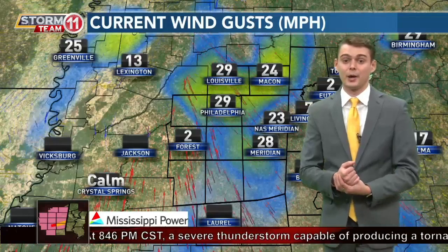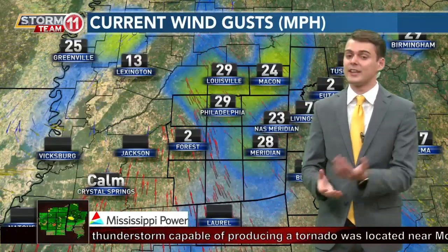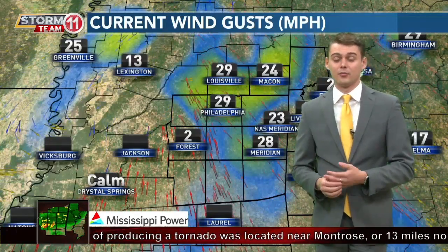And here's the look at the current wind gusts as of right now: 28 miles an hour here across Meridian, 29 up in Philadelphia and Louisville. So very windy at times. The highest wind gusts that we've probably seen across the day will gust up to 30, 35, depending on where you might be.